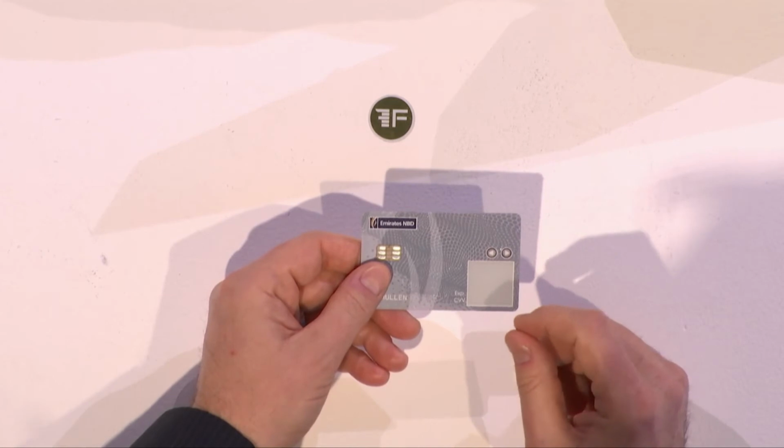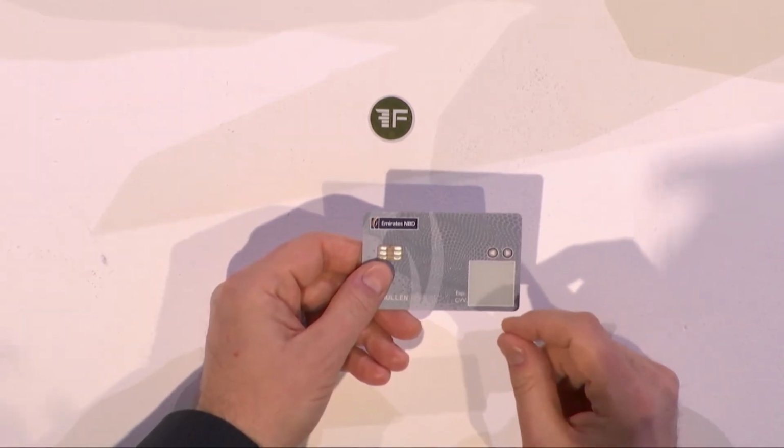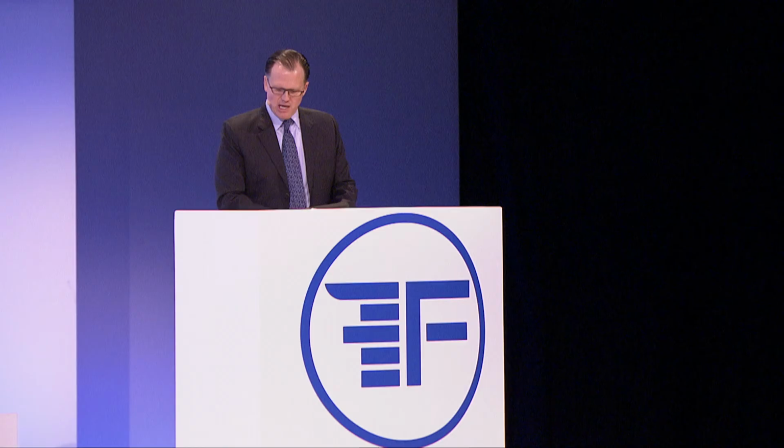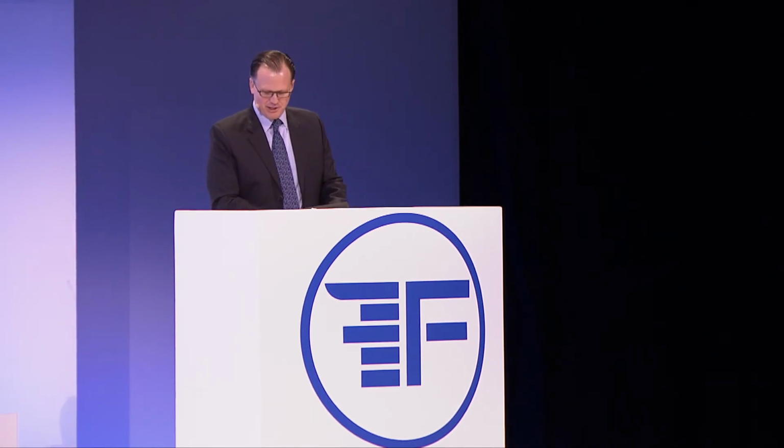What's so impressive about this is that it's the first time that a bank or a network scheme have won any sort of consumer electronic device award. So this is a first, and it just shows the evolution of banking, to be honest with you, and where banks are going. So this is the Emirates NBD wallet card. We're unveiling it here at Finovate in Europe, so it's always a pleasure to be here.